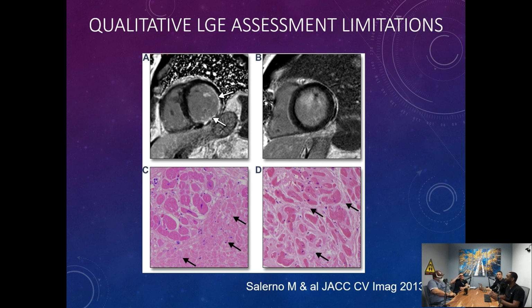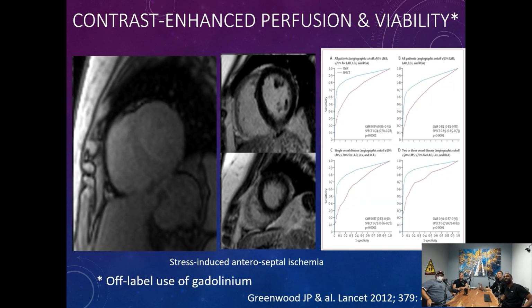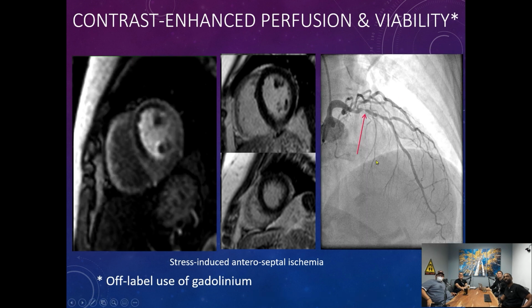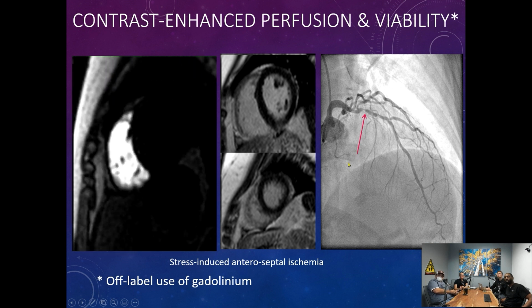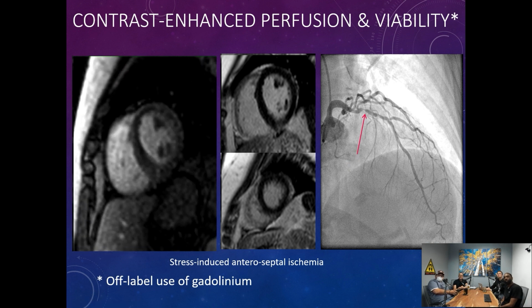So when you're saying delayed enhancement, technically it should wash in and then wash out? That's right. Yes. The whole point of this is the heart enhances. So let's go back to the previous slide, and we can show you an example. If we play that cine on the right, this is an example of a stress perfusion. I must say, however, this is not yet an approved FDA use for gadolinium.